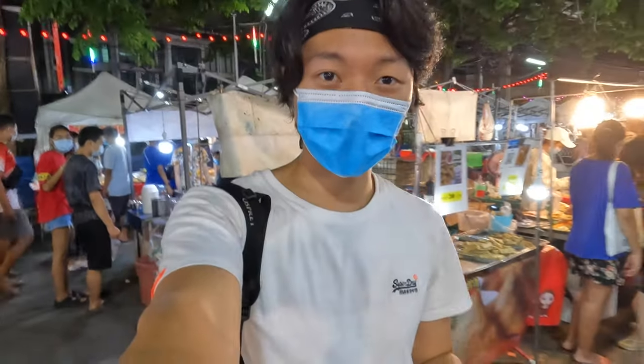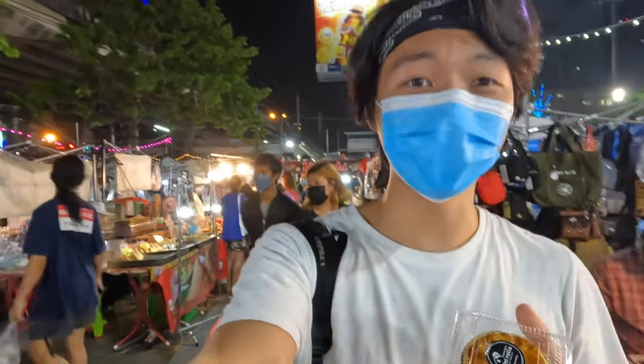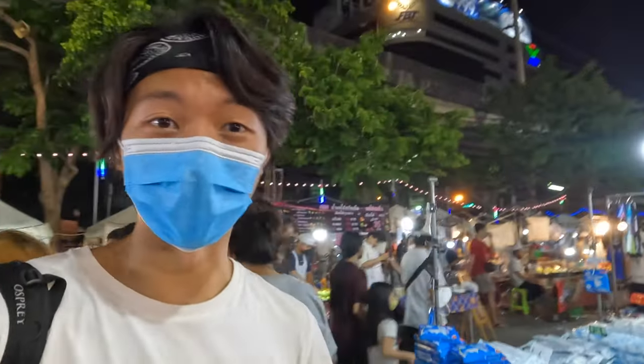The second thing we got at this night market is this egg tart. This one here costs 20 baht. So now we're down to 200 baht. We still have 200 baht to spend, which is around $8. This reminds me of the egg tarts back in Hong Kong. So delicious. I remember when I was back in Hong Kong, every Sunday I would do yum cha and order the egg tarts. This reminds me of back home. All right.